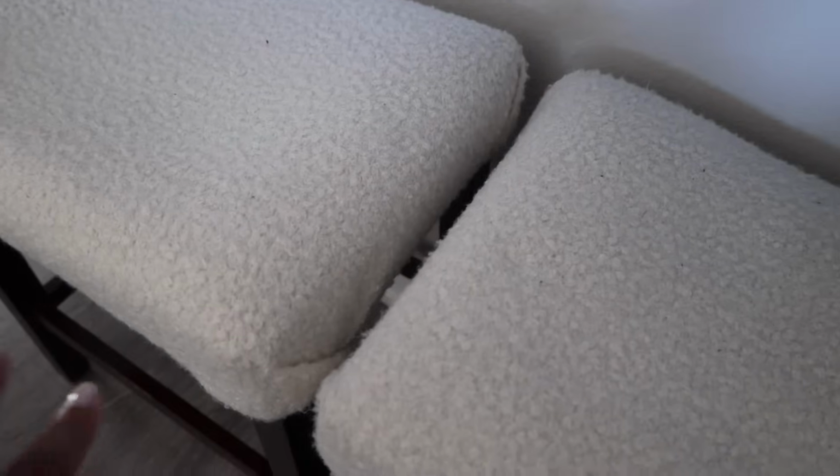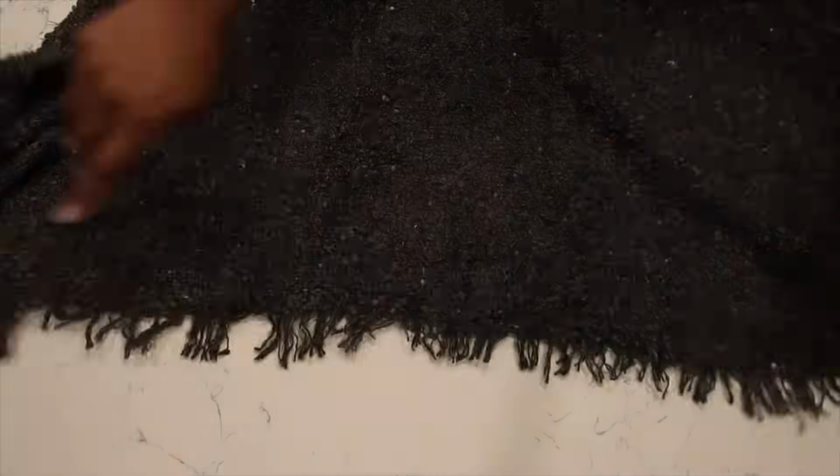Stunning. And like I told you guys, we're going to change these up. Just going to put a different fabric on top of these. I didn't want to buy all new counter stools, so we're just going to use what we have.